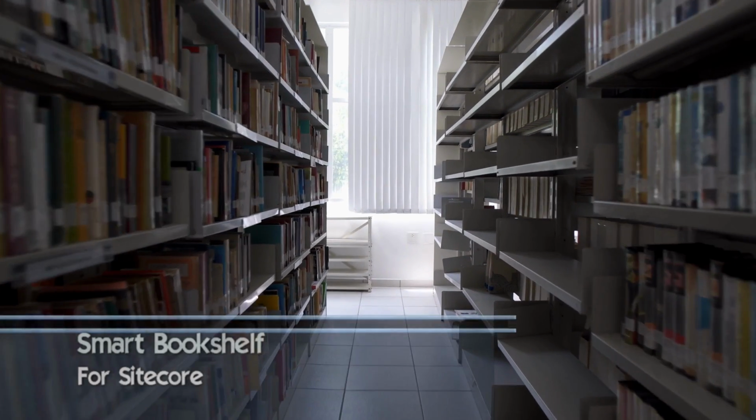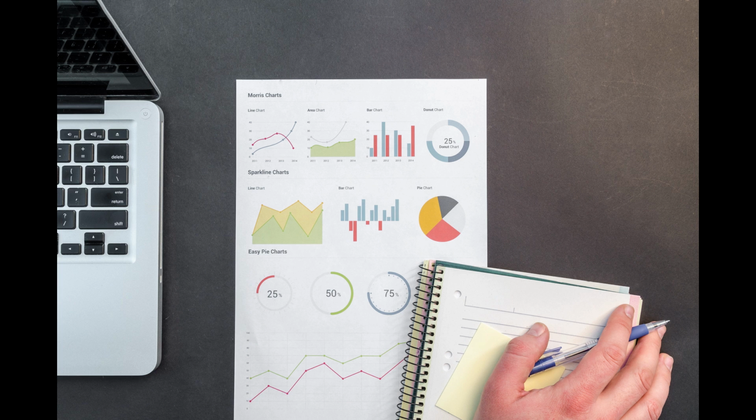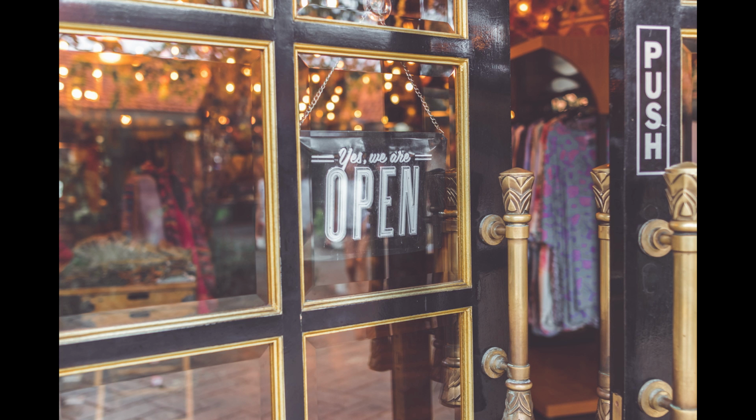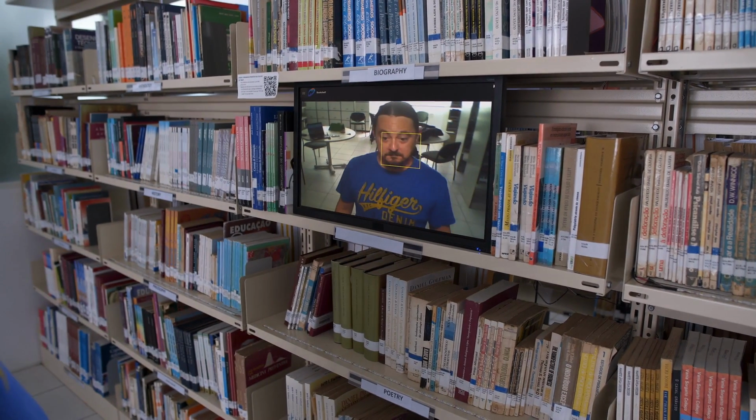Presenting the Smart Bookshelf for Sitecore. Companies have gold in their analytics data. Sitecore offers various ways to visualize and interact with your audience. Most interactions come from online channels. But what can be done to elevate your physical channels? The Smart Bookshelf is one example of a possible answer.